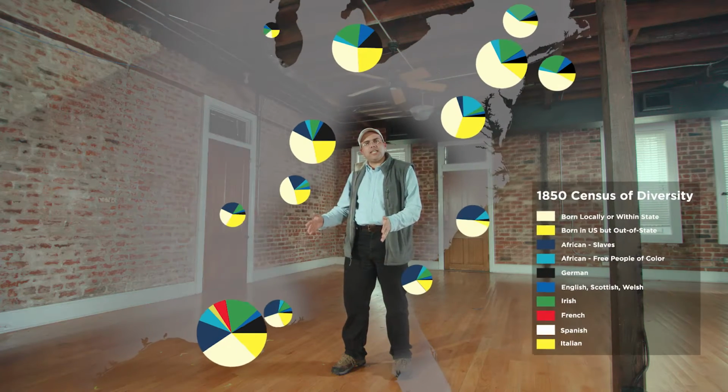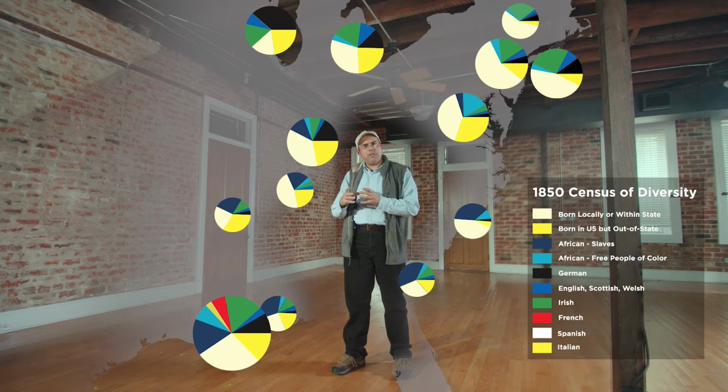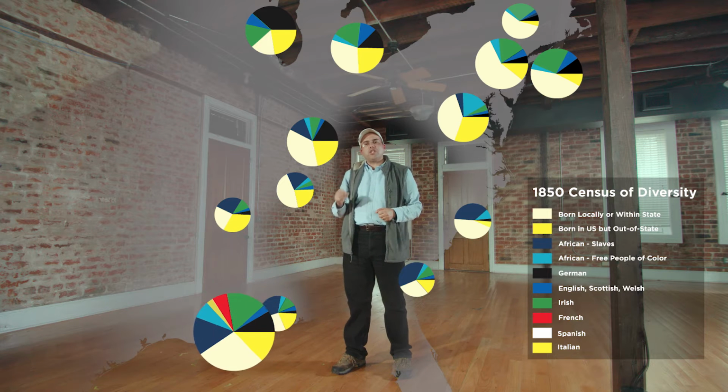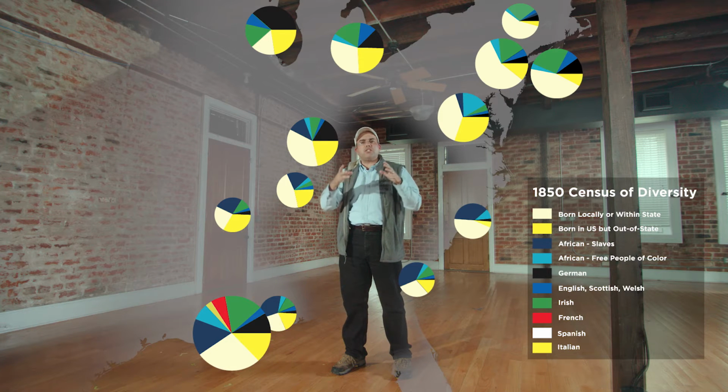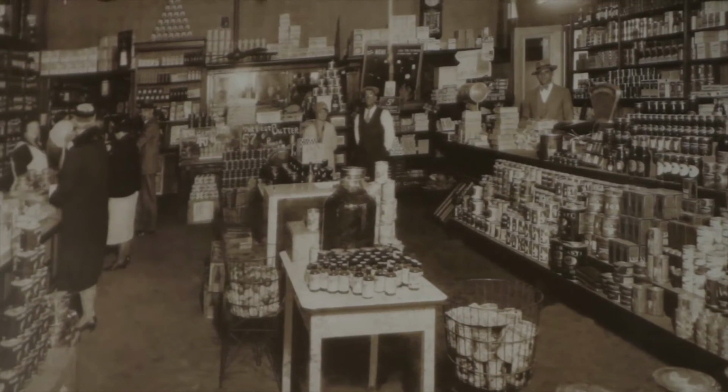What you're looking at here is the 1850 census representing the diversity of populations in major American cities. And the size of the pie chart here represents the total number of ethnic and racial subgroups within each of these cities, exceeding 5% of the total population. New Orleans measures as the most diverse city in the nation. This city had the most substantial free people of color population, which is one of the distinguishing aspects of antebellum society.